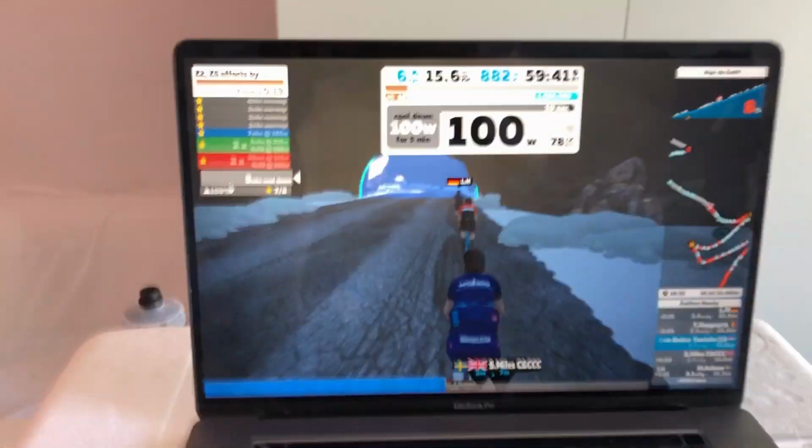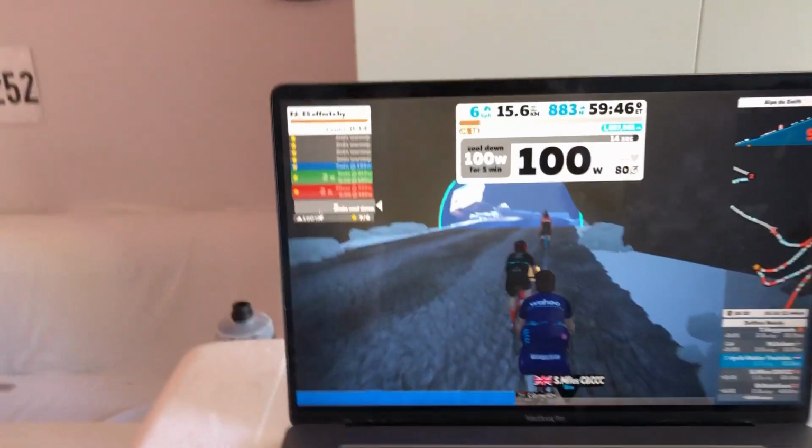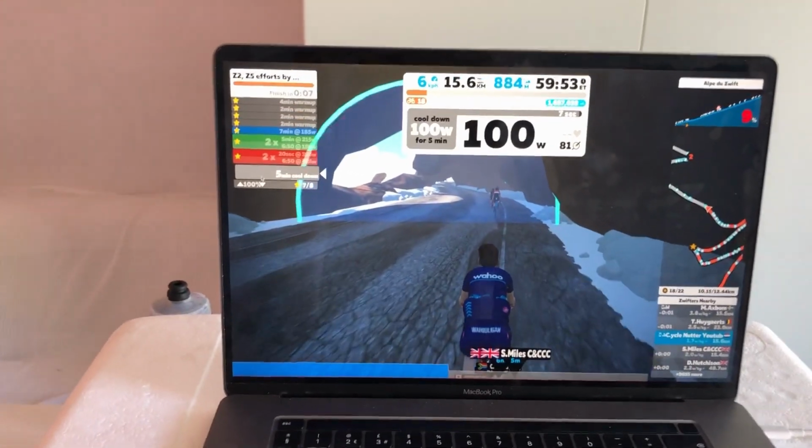There we go, coming to the end of the ride now. Just 18 seconds to the end. I'm feeling pretty good. Pre-race day, it's going to be the last of the British Cycling rounds until the Tour of Tasmania at the end of May. I'm going to give that a go.